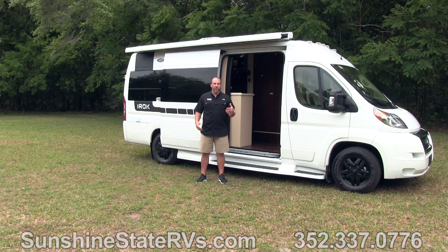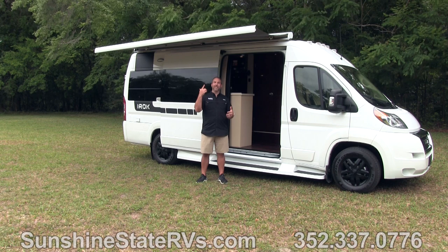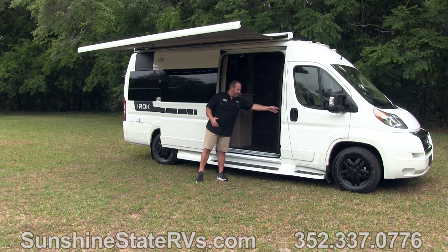So now that we're outside of this coach, and I can tell you, this is a Dodge Promaster chassis. This has every feature available on a Dodge Promaster chassis. It even has a power awning. It has a nice big screen door. So there's a lot of cool stuff that this Fleetwood Irok has to offer.